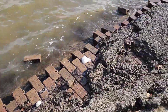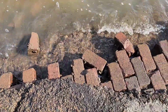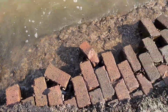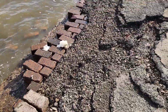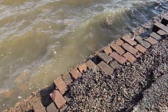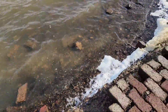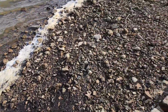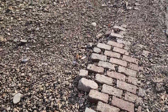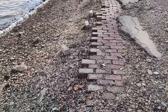Yeah, I do believe Hoover's finally getting zebra mussels. For the longest time I never saw zebra mussels, but it's starting now, which to me is a good thing. I don't mind them. I give the catfish more food, and it keeps the lake clean. That's my belief.